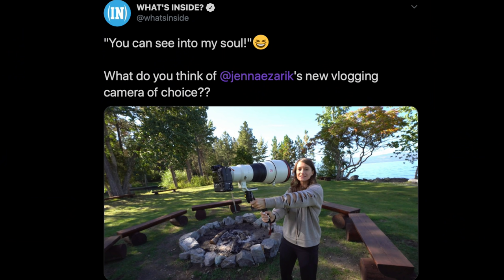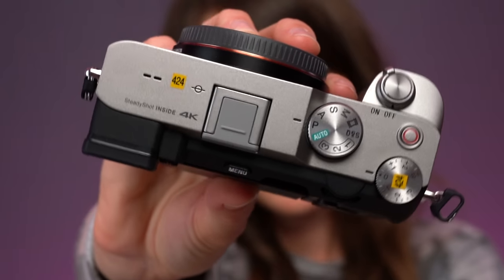I have been vlogging for the past 10 years of my life. I've gone through a lot of different vlogging stages of my life where I would be using small cameras to massive mirrorless cameras with big lenses. And Sony has kind of come out with a pretty high-end vlogging camera. Now, I'm excited to try this out. Let's talk about some of the specs. But can we talk about the silver for a second? It just looks so good.